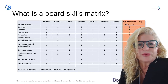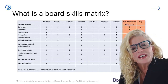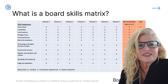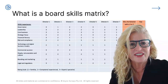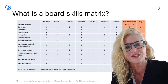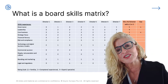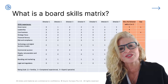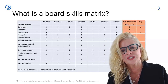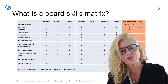When I'm looking at particularly the way that the ratings have been assigned, there's certainly some imbalances around the overall competency and the expertise on this board. Director One is a standout for me. When we look at the numbers of twos and threes assigned to this director, it shows that potentially this board might be over-reliant on this director. But I think what is potentially problematic is if this director was to leave, there would be huge competency gaps or expertise gaps for this board.